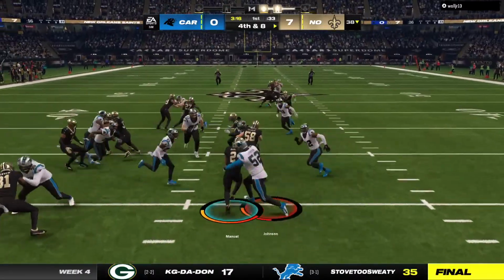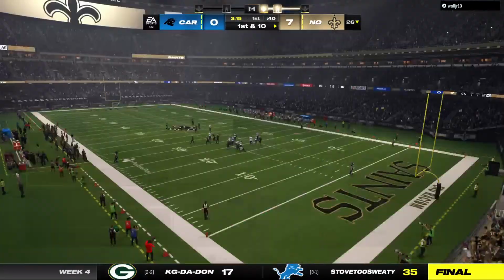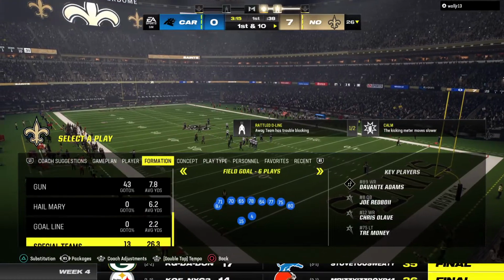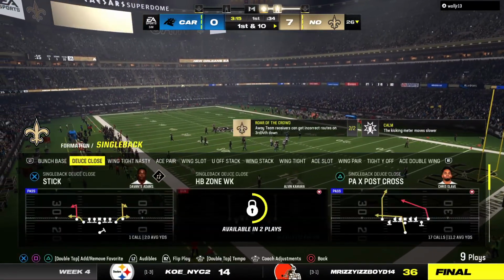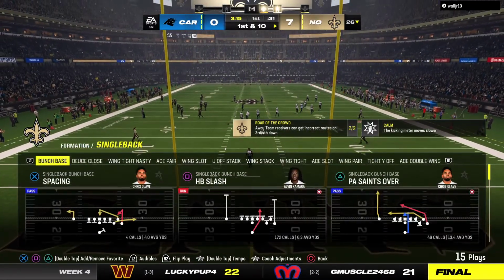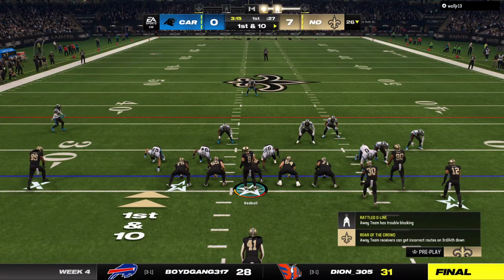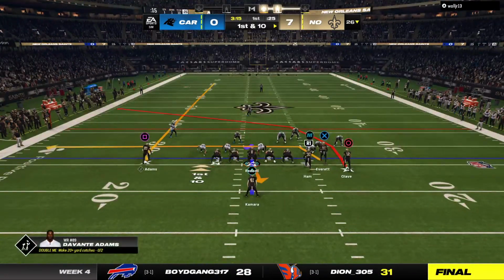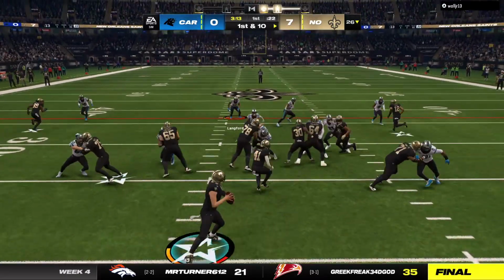This is taken at the 18. A 41-yard punt, 9 on the return. And the Saints will take over with a first down and 10. The Saints offense on the field, ready to get their drive started. They've got a 7-0 lead in the football game as they start out 1st and 10.